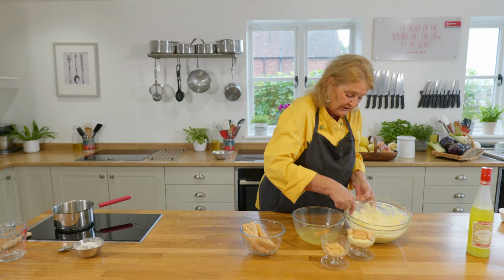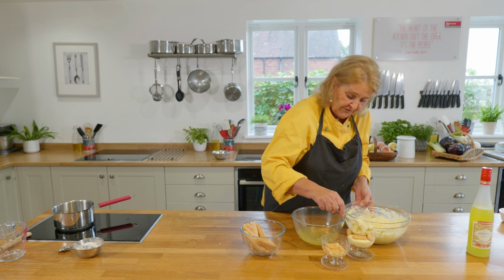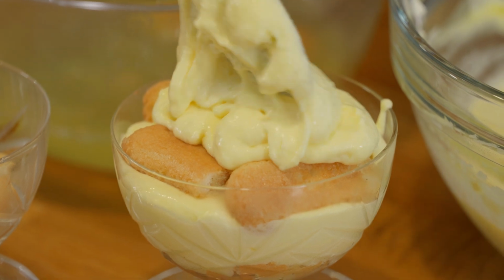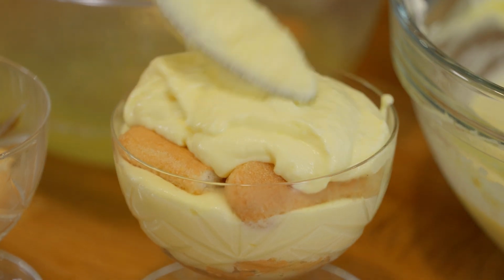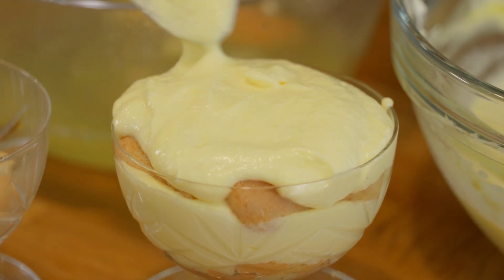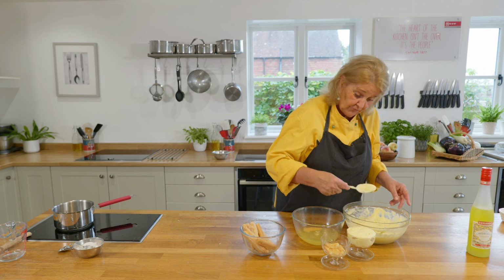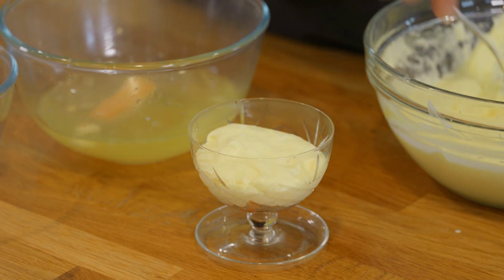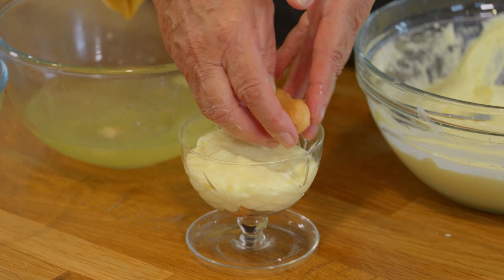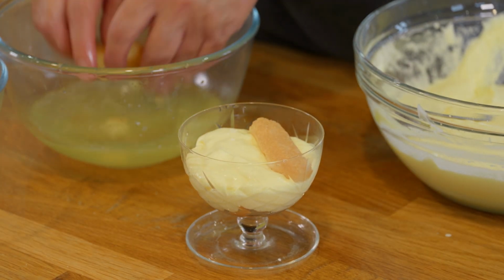Now, tiramisu, the original recipe, comes from the region of Friuli in the northeast of Italy. So it's become kind of a national dessert, if you like, and is served naturally all over the country. But originally, the original recipe with the chocolate and the coffee comes from the north of Italy. But here we've really turned it into a southern belle with our lemon hit from the Amalfi Coast.